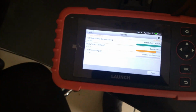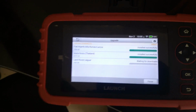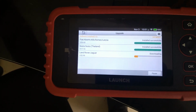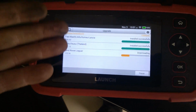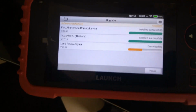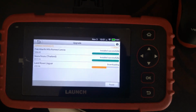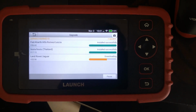Okay, so this happens quite often, right? Every week or two, there's a new upgrade and it's free. You know, I don't pay for this. So whatever new information these manufacturers have, when they upgrade the software, it gets downloaded to my machine. So I thought I'd just let you know that it truly is a free upgrade.